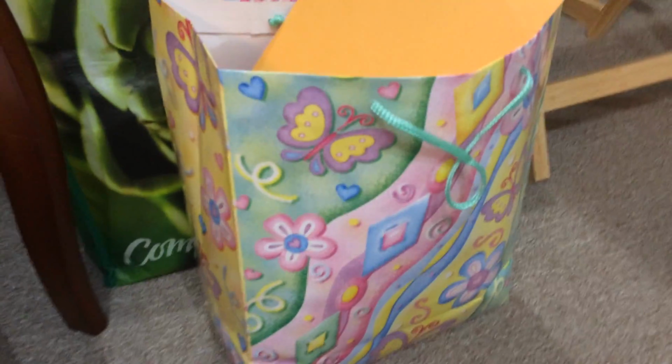And then I've got her diaper bag in this gift bag. And then I'll be putting the care instructions and birth certificate on top. And that's that. It'll be ready for her.